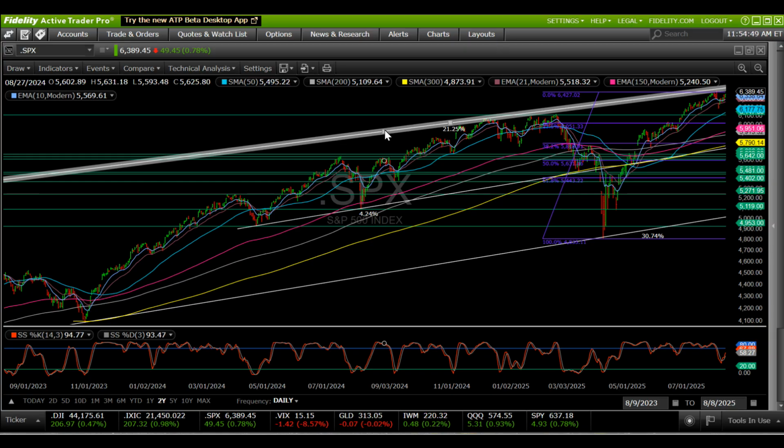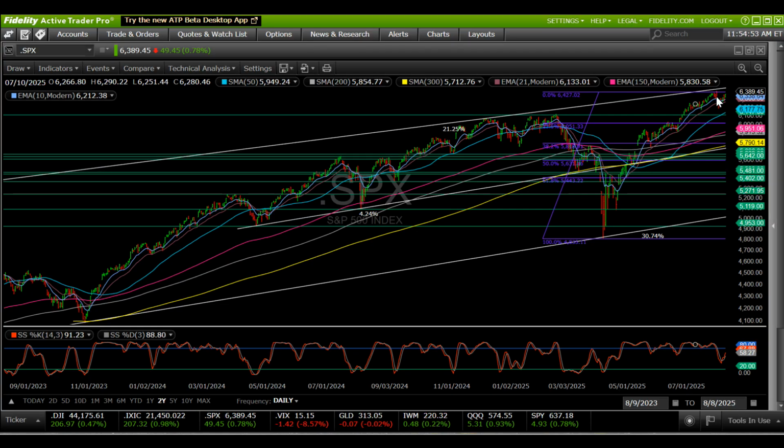So, if this was an extended bull market that we were in for a couple years, I'd definitely be going into a lot of cash at this point, just because we're hugging this upper trend line. But we're in the beginning of a bull market that just started here in April. So, as I've been saying, average bull market is like 3 years, 4 years, and the first 12 to 18 months is when you really see the big gains, and we're seeing that now with the stocks.